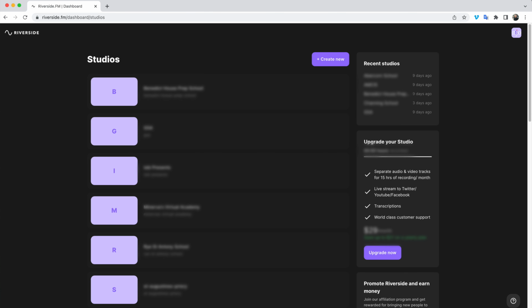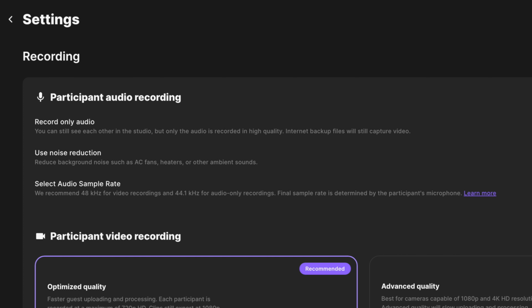Now, in Riverside, you're able to create different studios, so you can have a different studio for each of your podcast guests, and you've also got the option to switch on the ability to record video as well as recording the audio. Now, Riverside is a great system to use. Mark Zuckerberg has used it. Bill Gates has used it. The company is a newish company, but they're developing a lot and they're investing a lot of money into making the whole experience better and better.